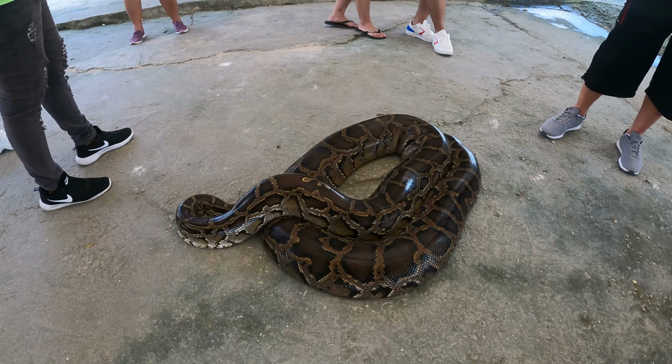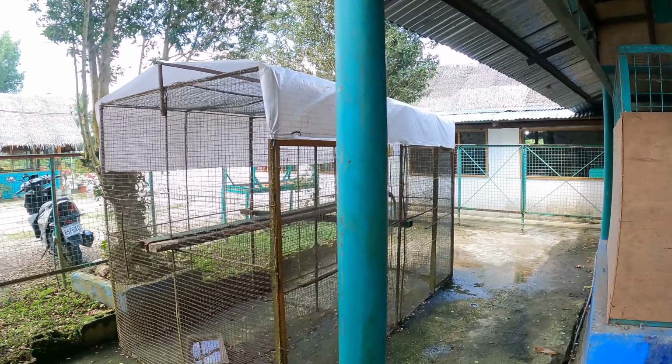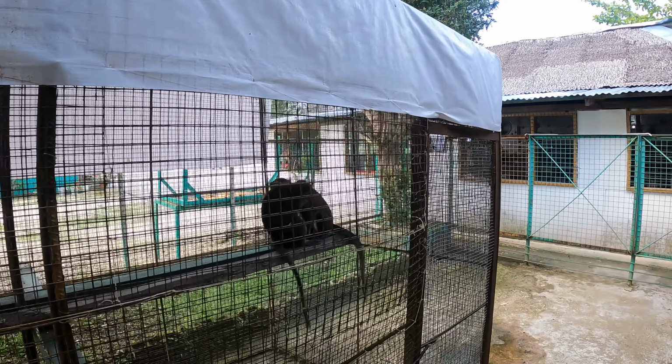Oh, this snake has such beautiful patterns. Anyways, turns out I'm not as scared of snakes as I thought. So we see birds here, we see some monkeys there, but there's also supposed to be a butterfly park, and we don't see any butterflies yet.